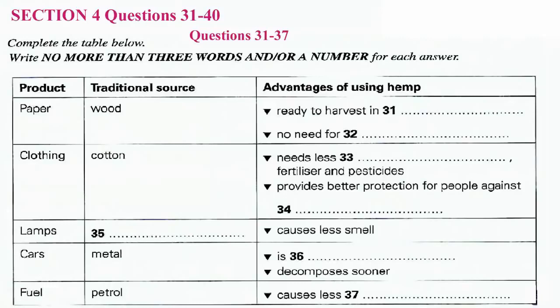Many of the rivers in the vicinity of today's paper mills suffer the effects of pollution from bleach and other chemicals used in the manufacture of paper from wood. In contrast, paper made from hemp does not require bleach.